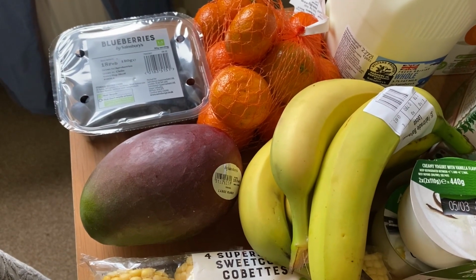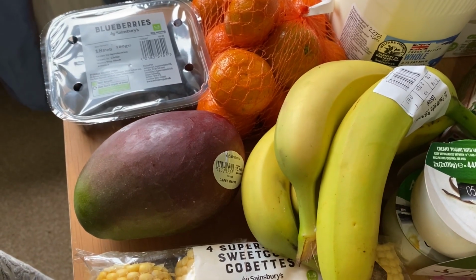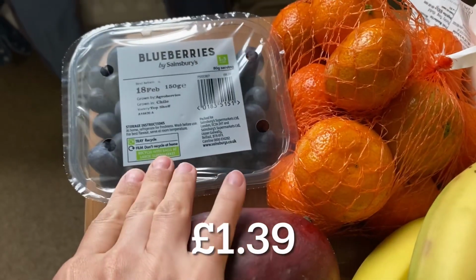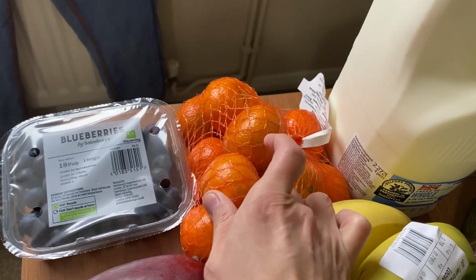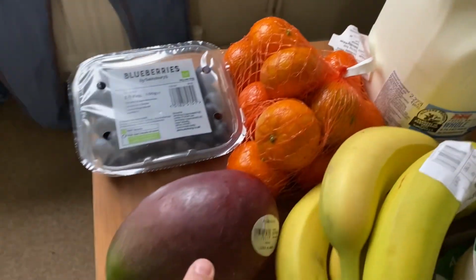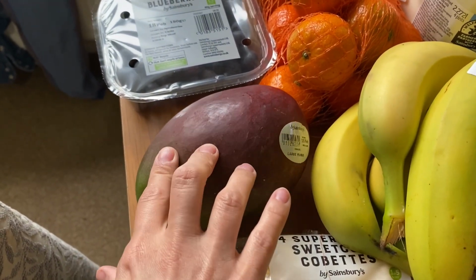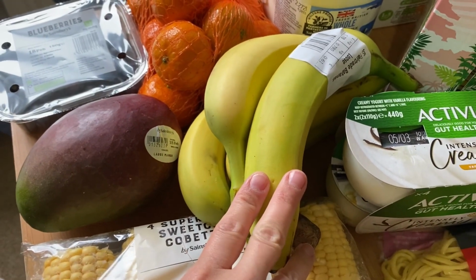Okay, so starting with the fruit and veg, I haven't got quite as much as normal because we do still have some grapes and some apples left in the fridge. But I picked up Henry his usual blueberries. I got a pack of the easy peelers because we all really like those, although they don't feel like they're going to be very easy to peel. I've got a mango because me and Archie have been enjoying having mango recently, and then I got some loose bananas as well.